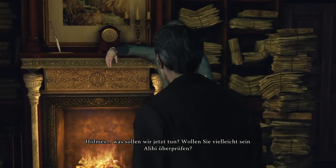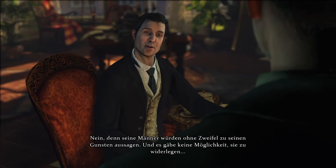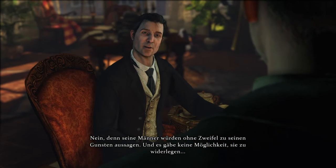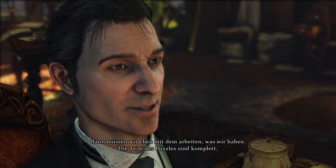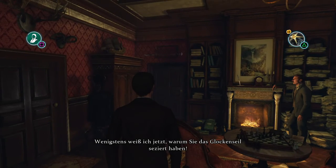Holmes, what should we do now? Would you like to check his alibi? No. There is no doubt that these men will testify in his favor, and there will be no way to check. So, what then? So, we must work with what we have. We have all the puzzle pieces. Now I understand why you dissected the bell rope.